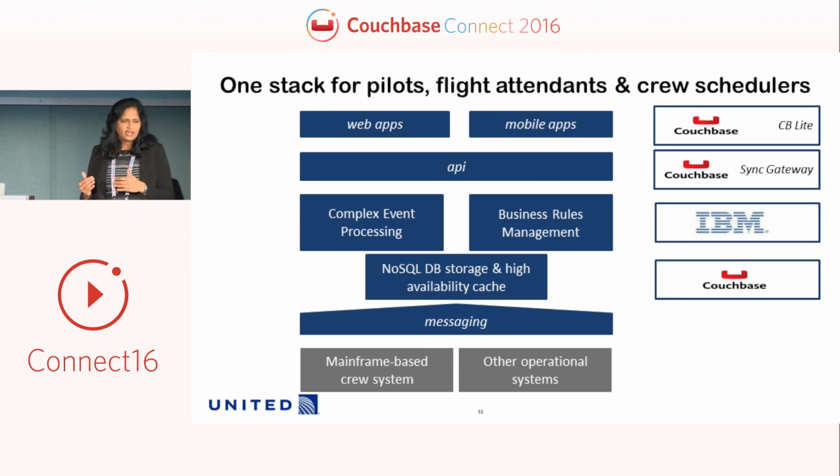For every rule that we have in terms of the contract and FARs, we're going to be implementing using the IBM ODM. And then we have TIBCO as our complex event processor that ties everything together, that interacts with ODM, gets the data from Couchbase, gets the results set back from the rules engine, puts it back in the Couchbase, and makes it available to the end system.